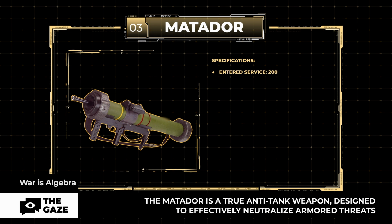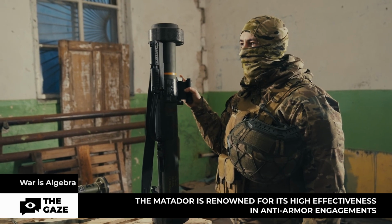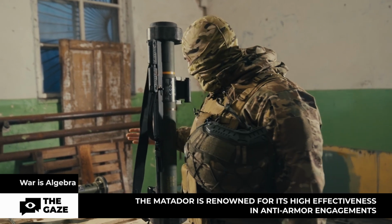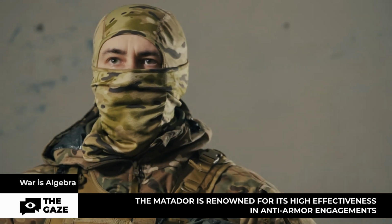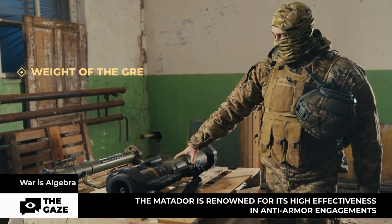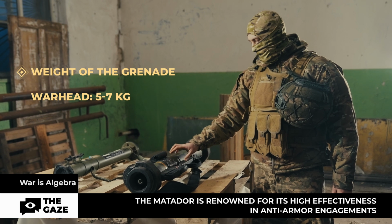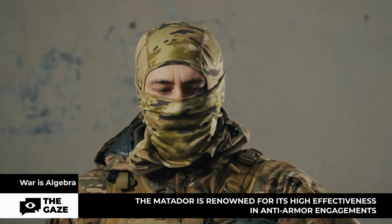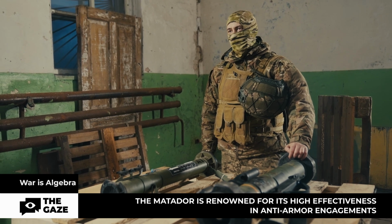The Matador weighs almost as much as the M72 LAW RPG, but despite this minor drawback, the military use it effectively. We were more interested not in its weight, but in how effective this weapon was. When the group went on missions, we tried to take at least one, because it's a pretty powerful weapon for firing. The mass of the warhead here ranges from 5 to 7 kilograms, depending on the weapon's modification. It is obvious that this weapon will not penetrate the frontal armor of any tank, but it will be able to hit somewhere on the side.